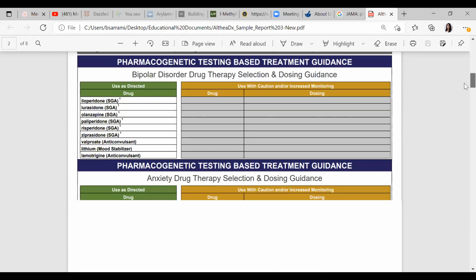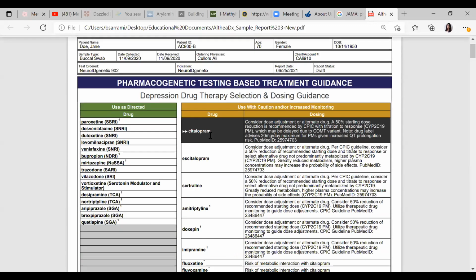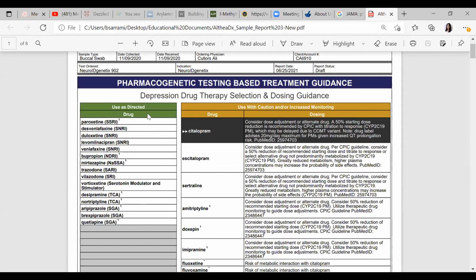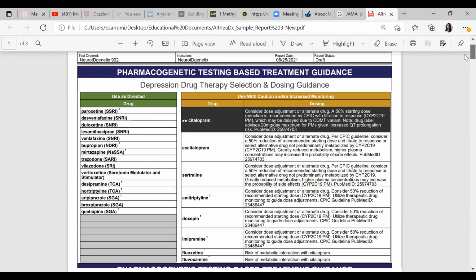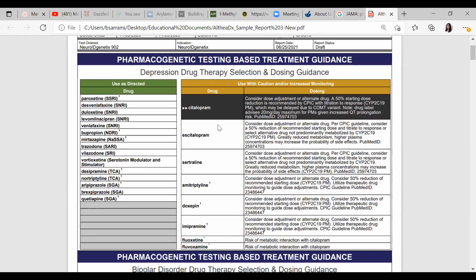So I'm going to go back up here. Just go in the depression section. So these are the medications that, on the left-hand side underneath the green, don't have either a drug-gene interaction or drug-drug interaction. But if you go on the right-hand side on this orange or light brown color, whichever color you see, you have medications that have a drug-gene interaction or a drug-drug interaction. So this patient is actually on citalopram, which is why it's black, versus if you were to select any of these medications to put the patient on, it just tells you caution because of X, Y, and Z.